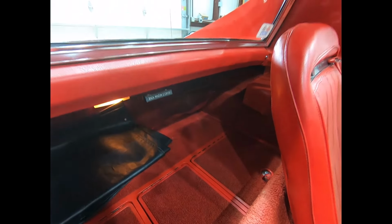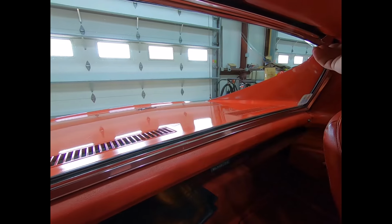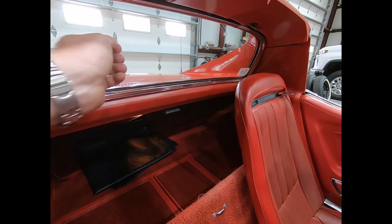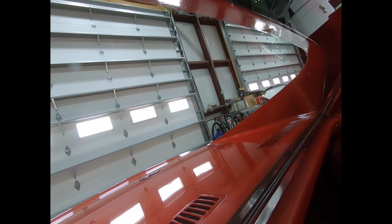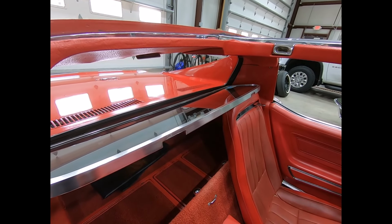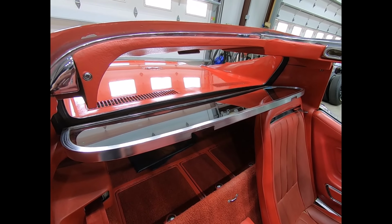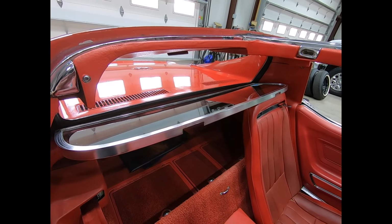Now, one item of note, true C3 guys will know this, not everybody will, so for the sake of showing you, for the casual Corvette enthusiast, this window actually comes out. See if I can do this without dropping it. So, kind of the best of both worlds in my opinion. If a person wants a convertible, well, this gives you the full convertible experience with the tops off and the window out. And a coupe will always be a tighter car than a convertible could ever hope to be.